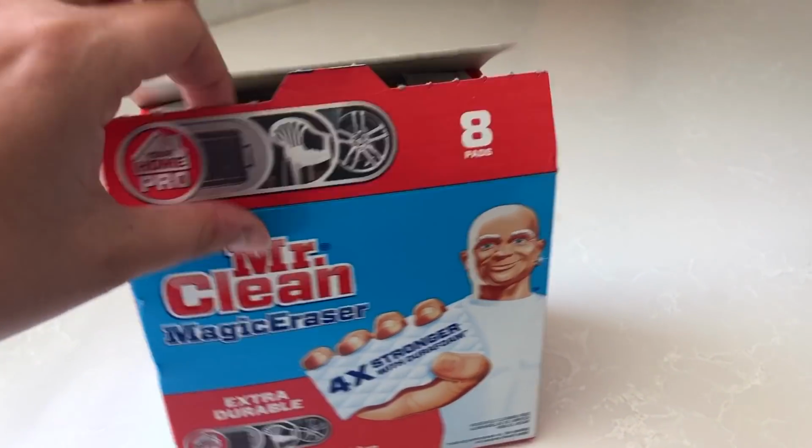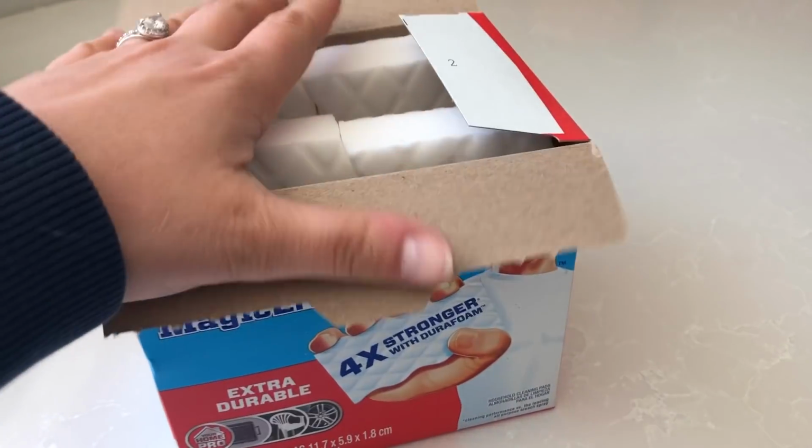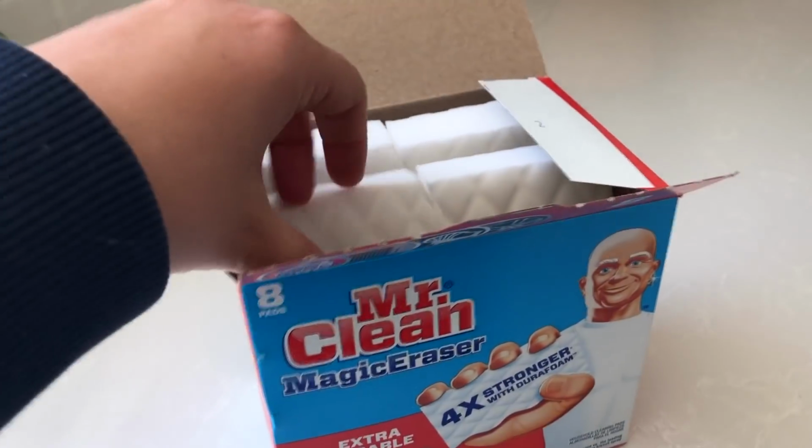But you may have the revelation as an adult, whatever age you are, that the first time you use a Mr. Clean Magic Eraser is life-changing. You think they're not gonna be what they are. You think, what? It's just a cleaner. No. Mr. Clean Magic Erasers are literal magic.